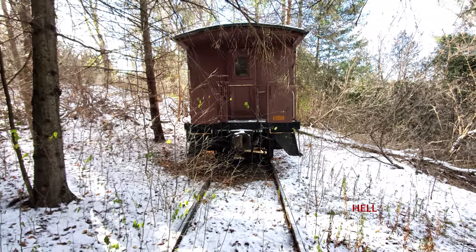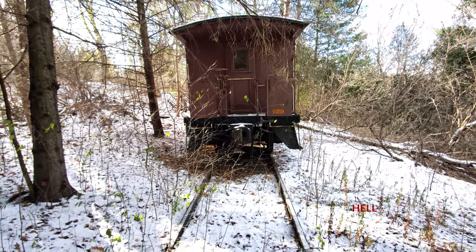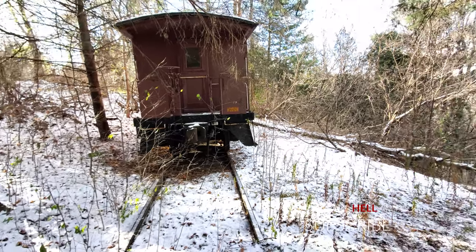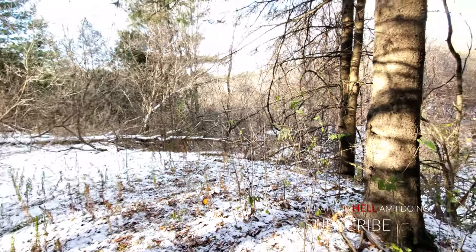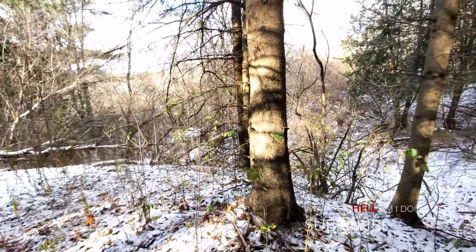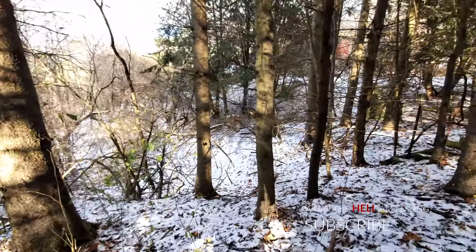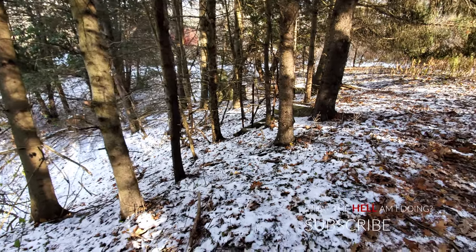Okay, so we're going to start here at what I believe is the front side of the caboose. And I figured I'd take you guys around the property real quick, just so you guys can see what's going on. This thing is located literally in the middle of the woods. But it is actually part of the property that a Canadian author once owned. A very famous Canadian author. And the house is actually somewhat over there.